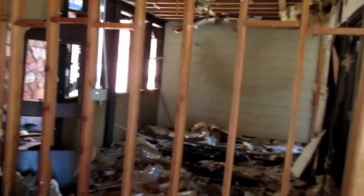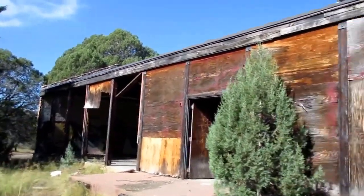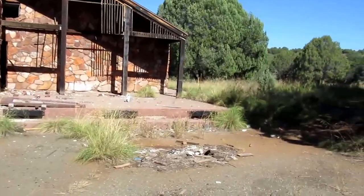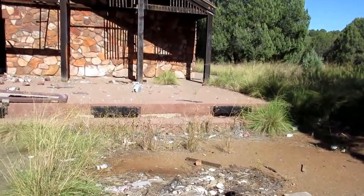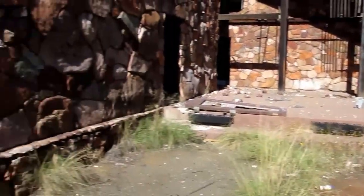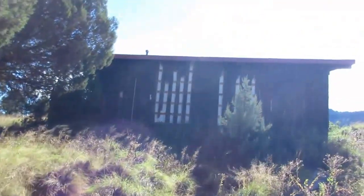I don't know where the stairwell's at. Well, I don't see it, so. Yeah, it looks like it's a loading dock. Pretty cool. All right, let's move on. I think this is the gas station up here. I don't know how to get up there.